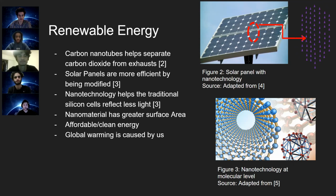And nanomaterials also have a greater surface area, so allows for more material to absorb more light. Nanotechnology has the potential to provide more affordable, cleaner, and more efficient and more reliable ways to utilize renewable energy sources, which have the greatest chances of helping developing countries overcome their energy supply issues for years to come.